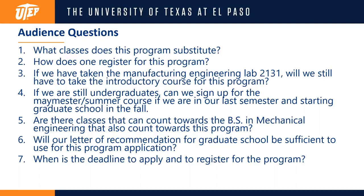The next question is, if we took the Manufacturing Engineering Lab 2131, will we still have to take the introductory course for this program? I will say that the manufacturing lab 2131 really only covers a small subset of the variety of information that we discuss in the introductory course. Certainly having taken the manufacturing lab will help you in the introductory course, but you will expand your knowledge base when you take the intro to 3D engineering and additive manufacturing. So you will still have to take that introductory course at the grad level.